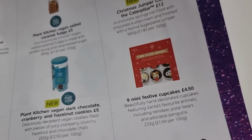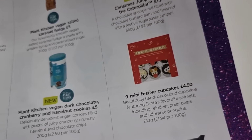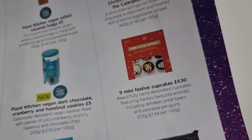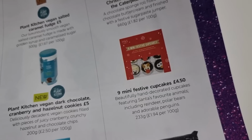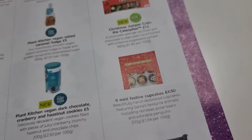And I did a week of Christmas lunches video, and they had these festive cupcakes then, although slightly different characters, and they've not had them in since. So I'm really excited to get some again this year so we can do some more festive lunches.